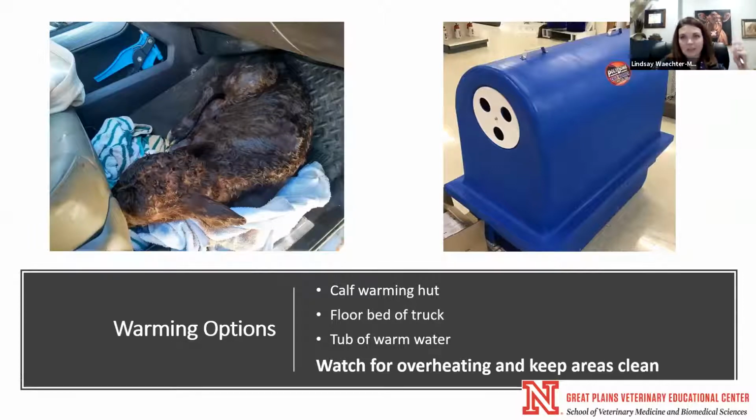Obviously the head's going to stay up above water, and you're going to monitor that baby, but that slow circulation of the heat will definitely help to warm that baby up. You might need to add more warm water over time, but it does do a good job.